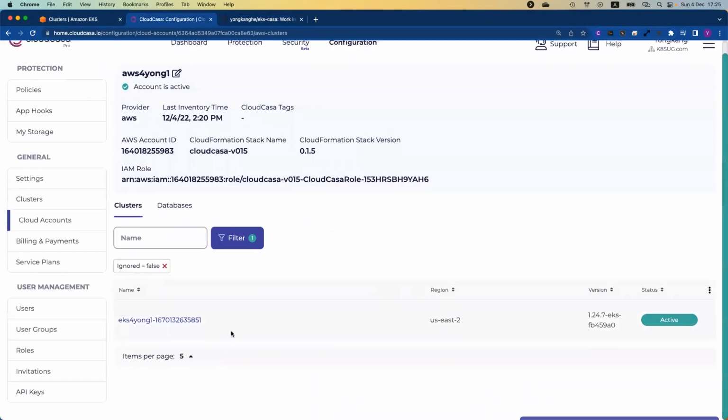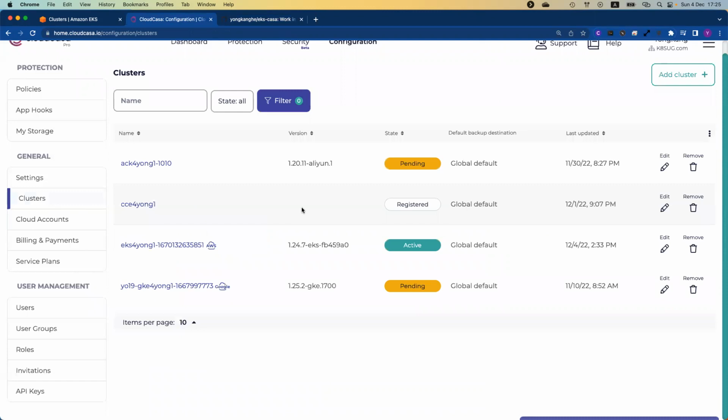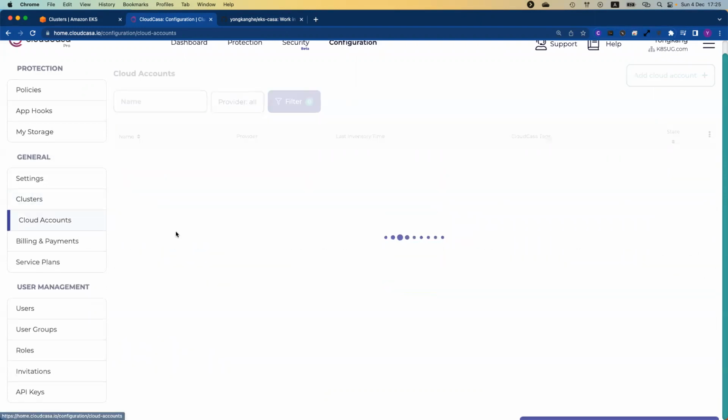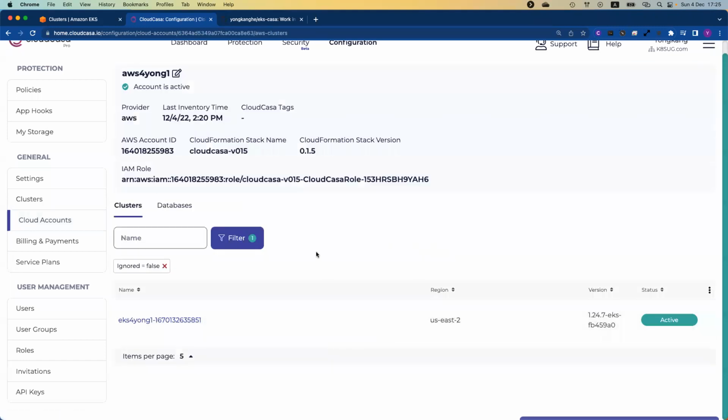And from here, I did not see the cluster yet. By default, there is an interval to automatically scan the cloud account inventory, to see what new clusters there are, or whether some clusters were already removed. If I go to the clusters page here, I have some other clusters like Alibaba Cloud, Huawei Cloud, and also Google Cloud. This is cluster 851, but that's not the one I need. The one I want to show you is from the AWS Cloud, and it wasn't listed here.